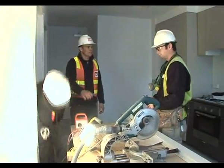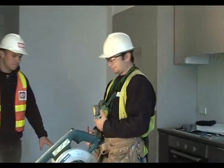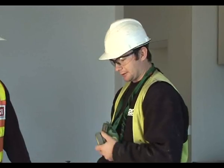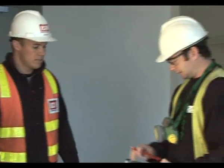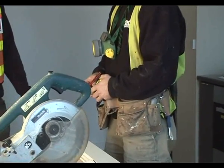Make sure you've got everything okay. Yeah, everything's good. You know, you're cutting MDF in here. Yeah. This is low formaldehyde, is it? Yep, for dry areas. So yeah, you've got your respirator, safety glasses. Okay, so you don't have gloves on, mate. You need to grab some gloves. Recommended hand protection is butyl or nitrile rubber gloves.